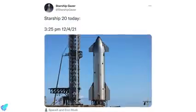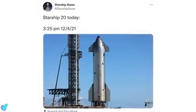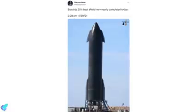While minor relative to almost any other testing milestone, the test ensured that the flaps were in good condition and performing as expected. The thermal protection tile installation on Ship 20 is 99% complete, indicating that the prototype is nearing its first orbital test flight.